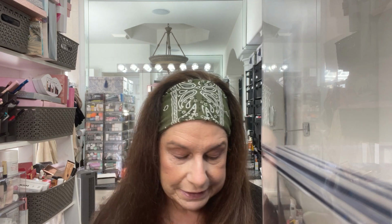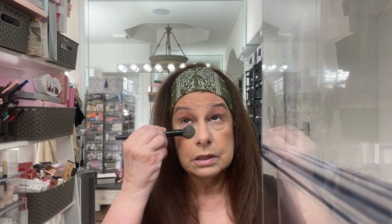Okay, and that's that. So we did the face. The face is pretty much done. If you want to help brighten up under the eyes, I always have my banana powder. I'll do a little bit here. And I'll show you one eye versus the other so you can see the brightness.